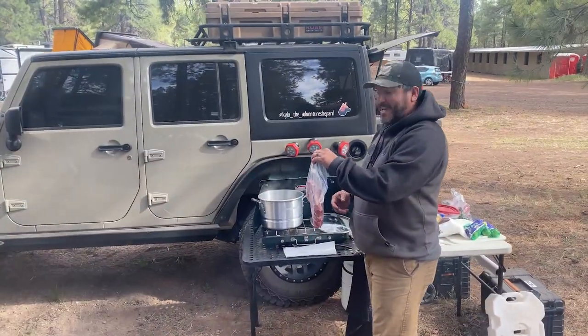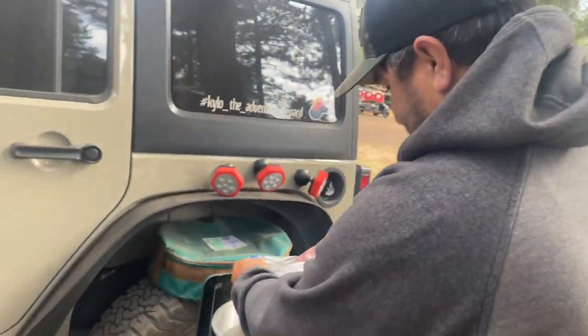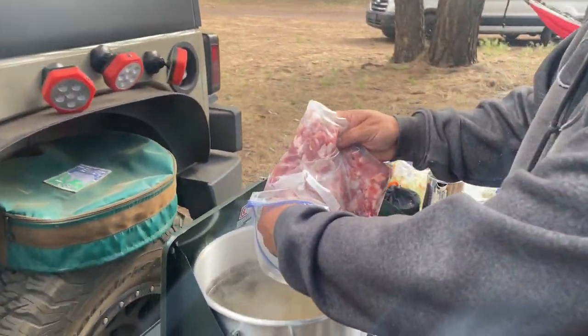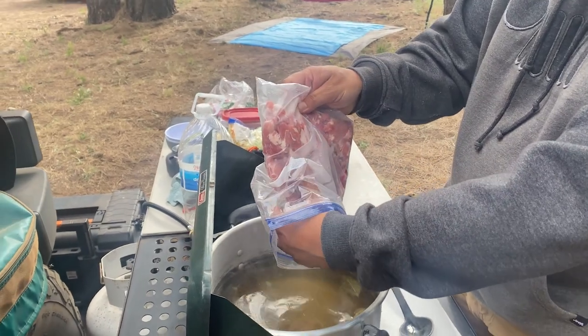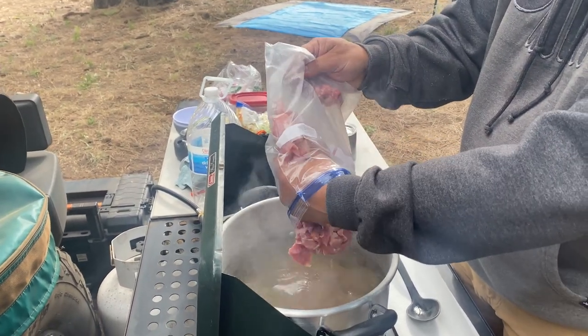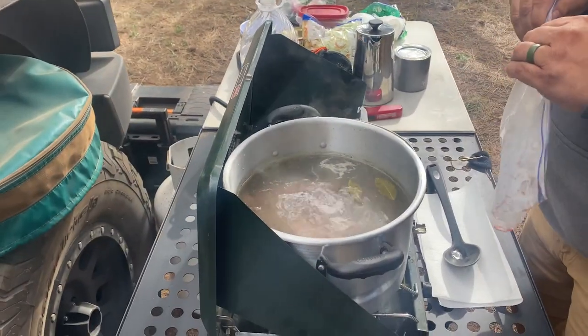Pozole for breakfast at camp. But you guys have never done that before, huh? So what are we adding first? First is the pork. And did you cut it up at home? I brought it pre-cut just because we're going to be out at camp. Well, sure, that's the point, right? Have it ready. Now, what do you have in the water?